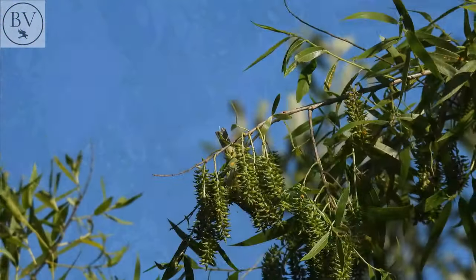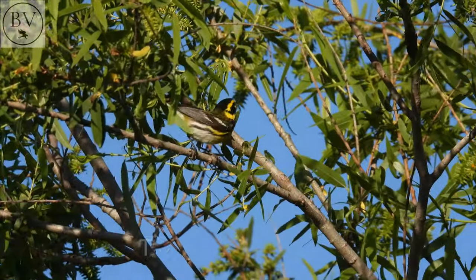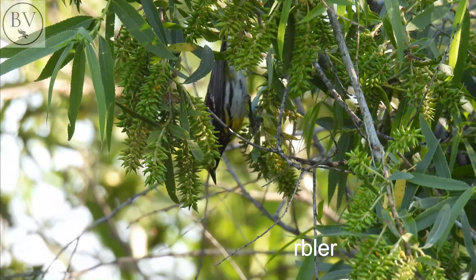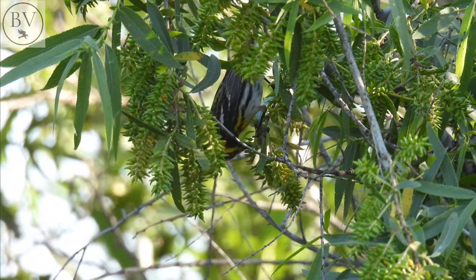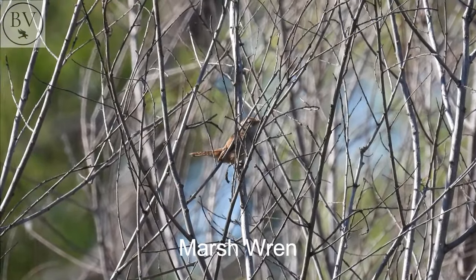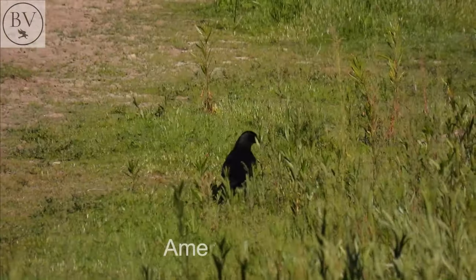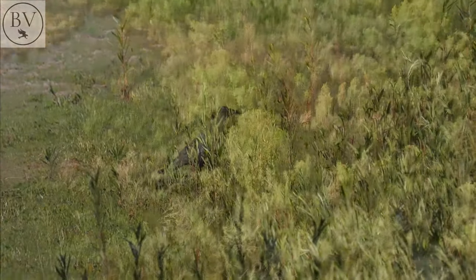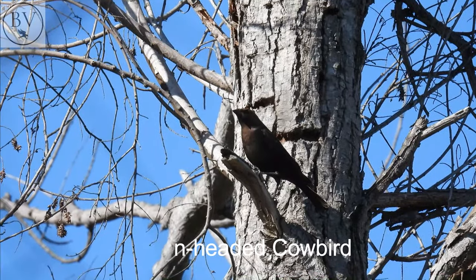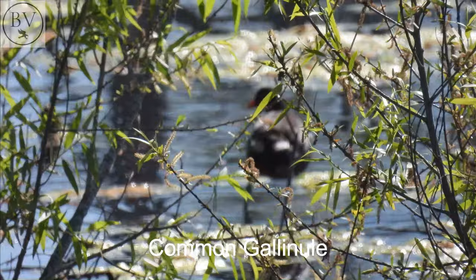California thrasher. I was really excited to see this Nashville warbler. First one I've seen in a long time. Amazing. Townsend's warbler. I got a really good look at this one. Marsh wren. Brown-headed cowbirds. Common gallinule.